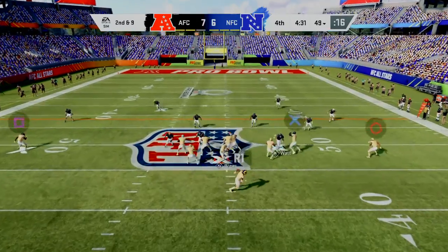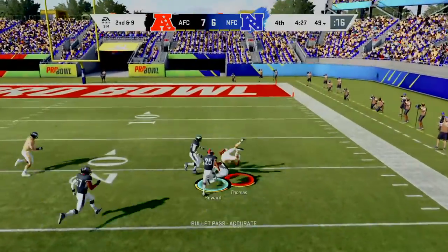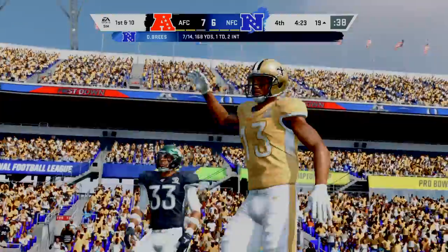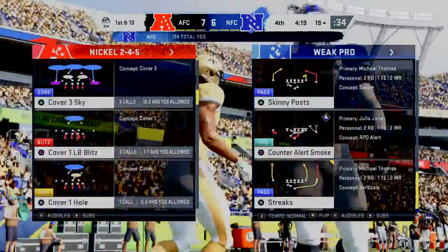Just like that. Breeze to throw on 2nd down. And this is, oh my goodness, he pulled it in one-handed. That goes for a gain of 31.